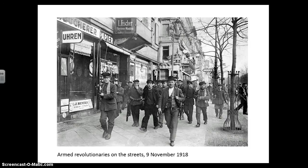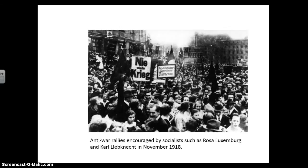So the Kaiser eventually is forced to abdicate. Hindenburg and Ludendorff are forced to resign, and in November 1918 in Germany we move into a Republican socialist government. And that guy I introduced you to, Ebert, actually becomes the new leader.